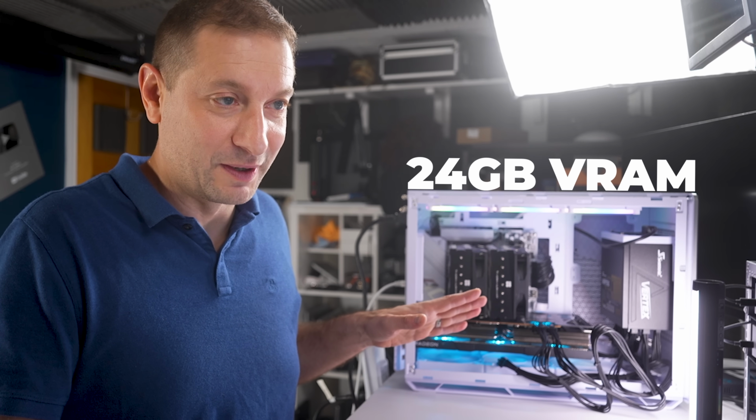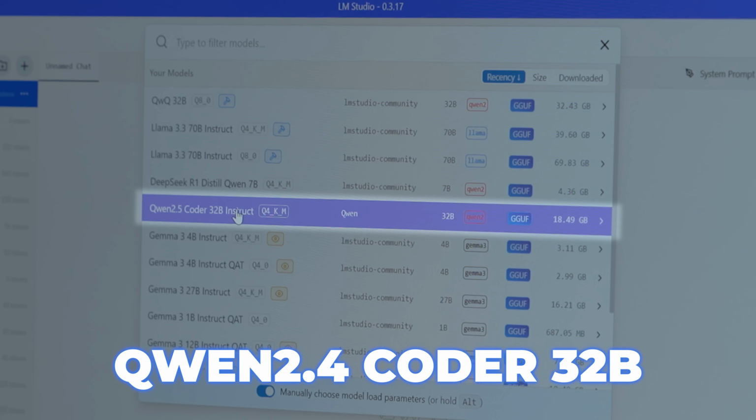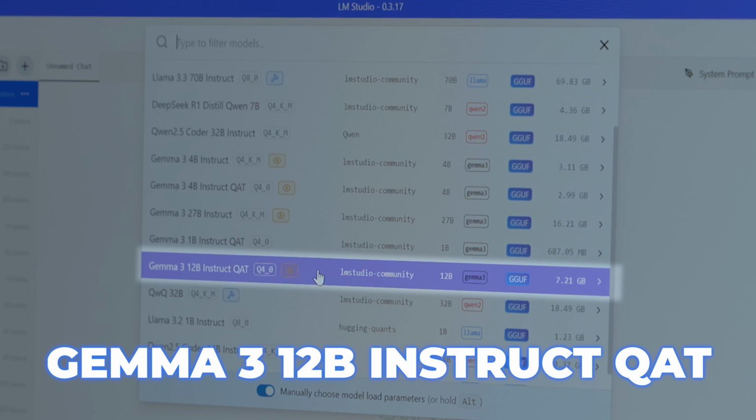That means we can run models up to, well, let's see, this one, Qwen 2.5 Coder, 32 billion. You know what, let's not push it. That one is almost 20 gigs, so let's go with a smaller model. Gemma 3, 12 billion Instruct.